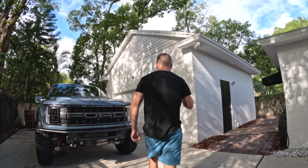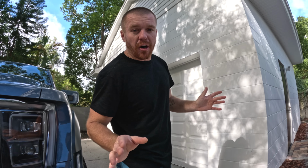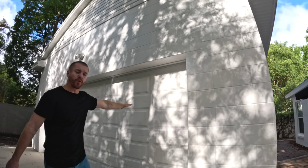And what's really cool about this house is this right here. I'm not gonna show you guys yet because it's not finished. I'm still working on it. I still got all the stuff coming this week. I bought like $10,000 worth of Rogue workout equipment. And this is a 2-car garage. There's a ton of room in there.